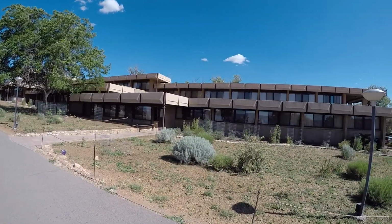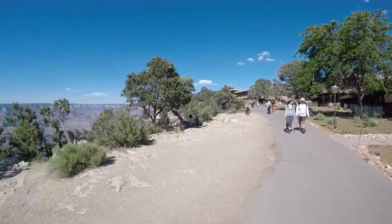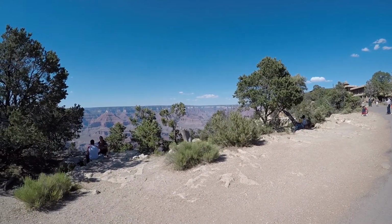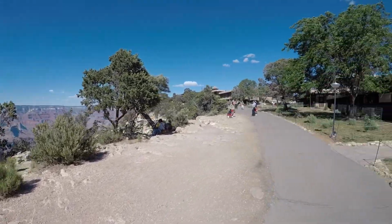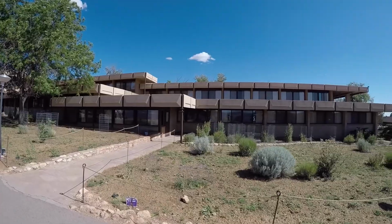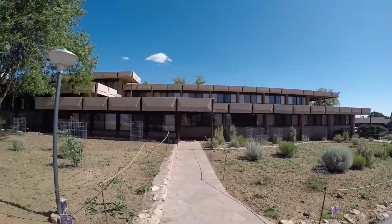If you stay on this side of the hotel, if your room is one of these rooms, your view is the South Rim right at the edge, right here. So luckily, one of my rooms is gonna be one of these. They're waving. Hey.